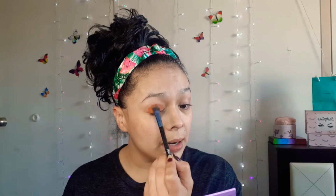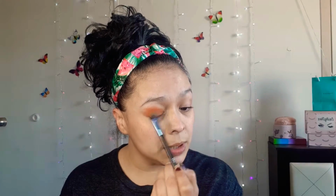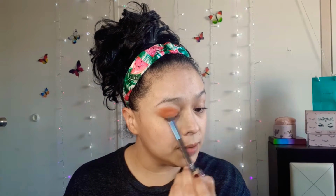And I'm going to just grab this really wide kind of flat eyeshadow brush and we're going to go into Muy Excited. Oh, that's darker than I remembered, but that's all right. We'll just kind of smudge it and bring it as far up as possible to help with that pigmentation.